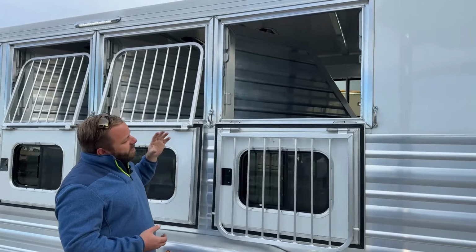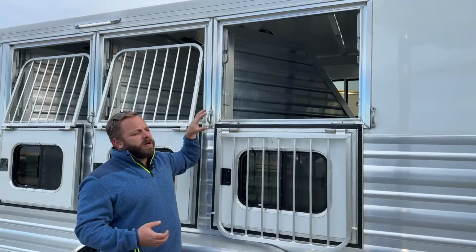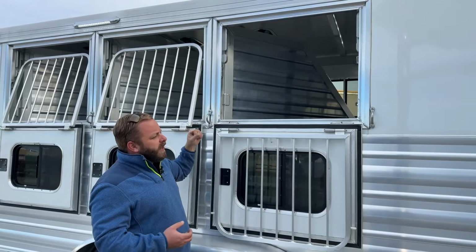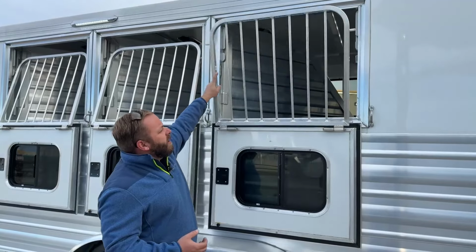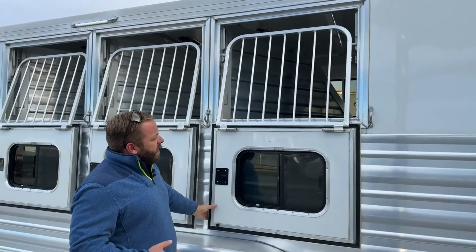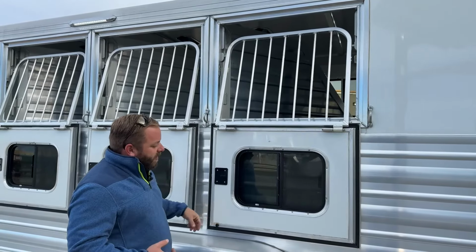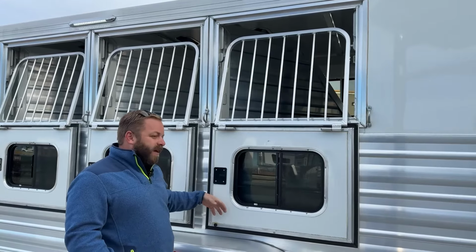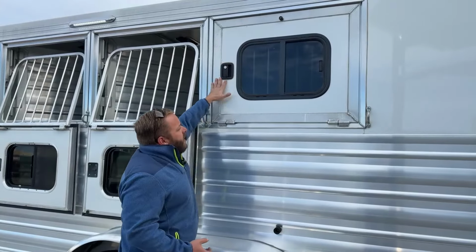Obviously don't want to run with these down the road, but really easy access to offer some hay or water to our horses. Get hooked up to a lead shank or a chain or something like that before we load, or while we're unloading. Just a lot of added versatility, and then very secure going down the road. They do a nice suction cup that's still holding these tight against that wall too. So even in a cross breeze, they'll hold tight as you have them down.